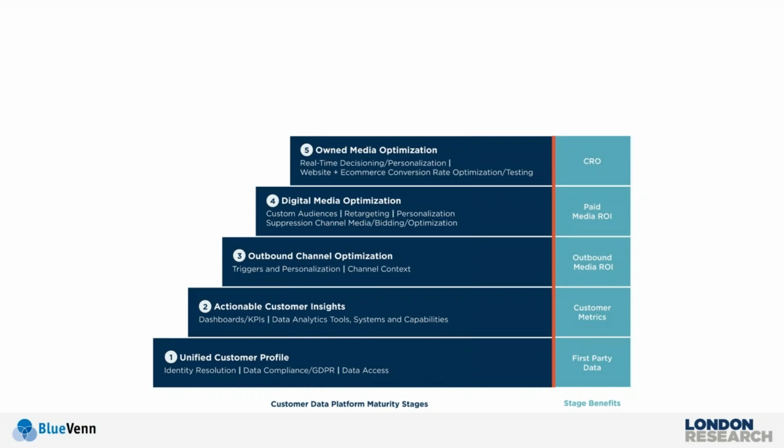If we look at stage 5 of the model, this is where we're looking to sweat our owned media assets in terms of our digital platforms, principally our e-commerce store and our website. So what we're looking to see here is a very integrated and seamless approach to e-commerce and content marketing. And that was something that came through very strongly in the research. 90% of people who had a CDP had an integrated data set across web and e-commerce.